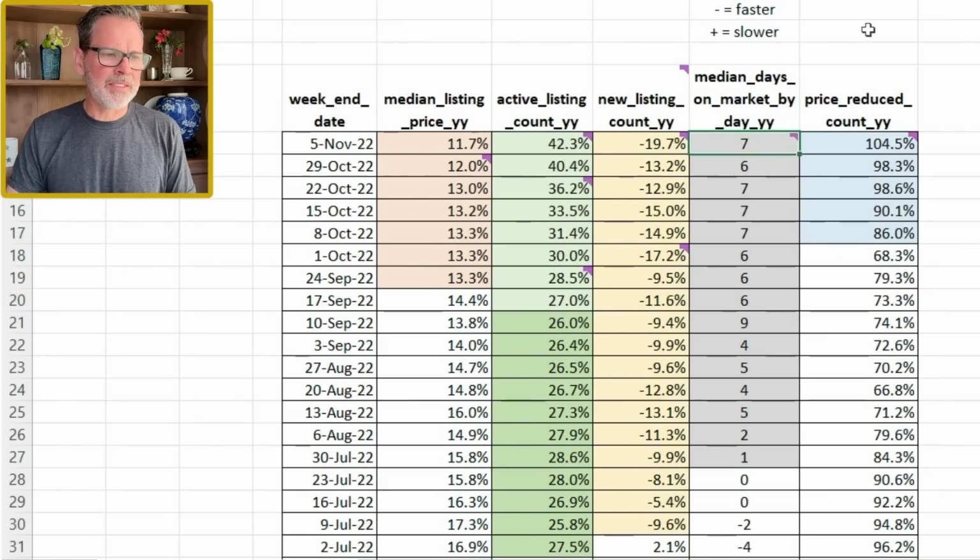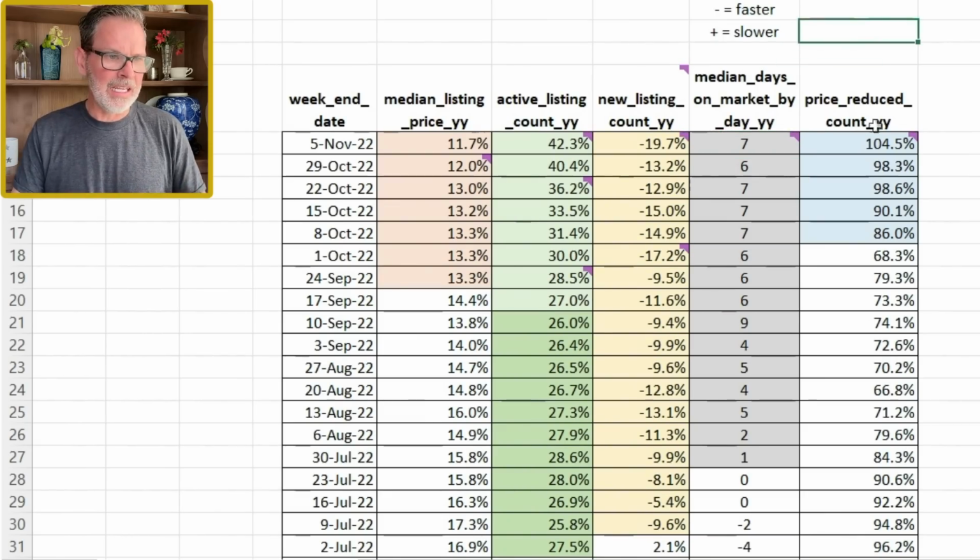Let's also talk about days on the market, because right now it's taking about 7 days longer to sell a house compared to the same time period in 2021. And again, this is a lagging indicator, because anytime we're talking about days on the market, these are for houses that actually have sold, so sales that actually have been finalized. So this is a lagging indicator.